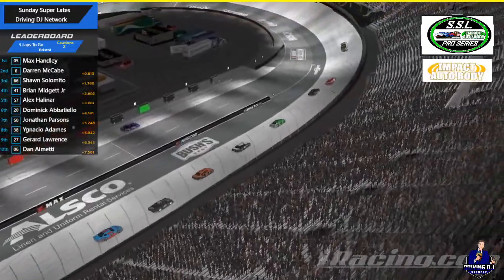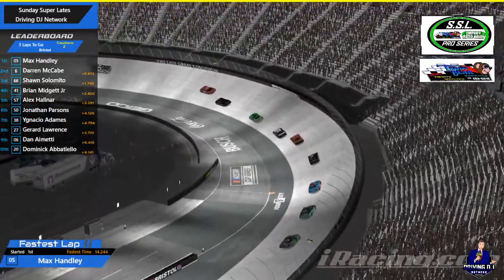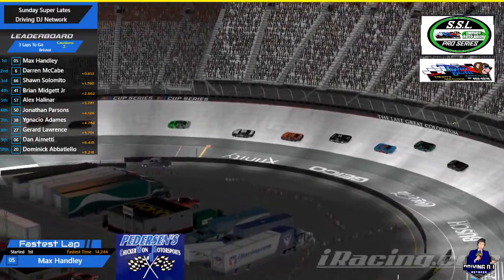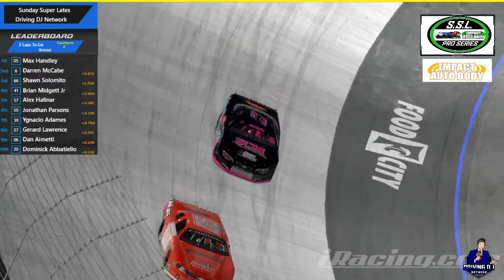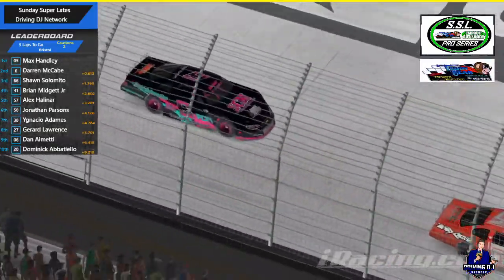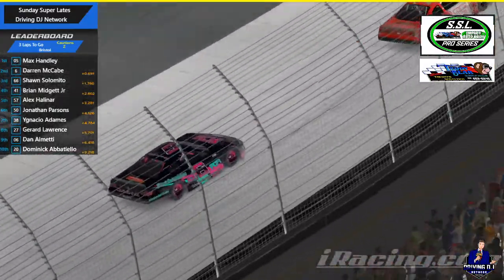As we're under yellow for our first heat race of the evening. Fastest lap so far, the Checker One Motorsports, Max Hanley with a 14.244. Nothing but clear track ahead of him. The style that Hanley does, try to see if he can come up with something, maybe put a little pressure on him and get this heat race win, which is going to dictate where he starts in the main event.